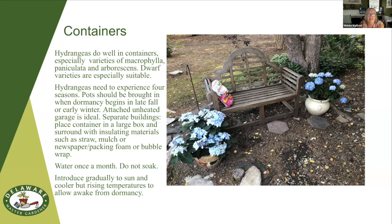So you either have to insulate them really well or you bring them in. My husband, bless his heart, gets a dolly and moves all of these. And he gives up his truck space in our double garage. He keeps the truck outside and all of these hydrangeas get brought into our unheated garage, but it rarely, if ever, freezes in there.